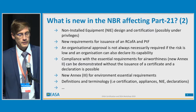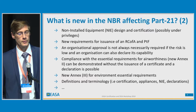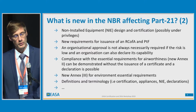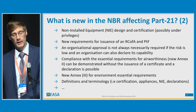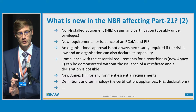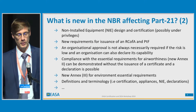There is a possibility that under certain conditions, an organizational approval, DOA, POA, is not necessarily required if the risk is low. In that case, the basic regulation allows as an alternative that the organization can declare its capabilities and that it complies with the requirements in Part 21, and then the oversight of the competent authority kicks in. So no approval to be issued to start your business, you declare your capabilities, and then you start working and you will be overseen.